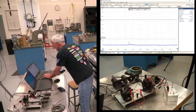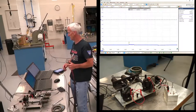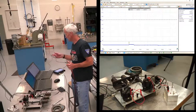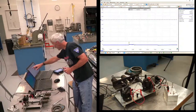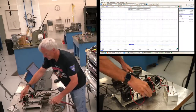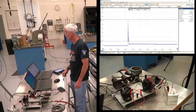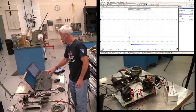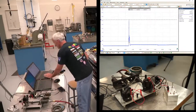So you're seeing the effects of just compression on the actual amount of voltage that it takes to fire that plug from the coil. It goes from 5,000 volts to 35,000 volts. It's kind of wild, isn't it? When you look at that.